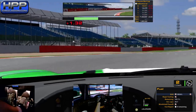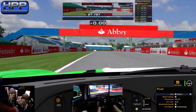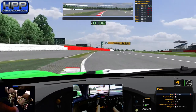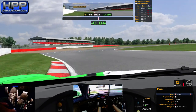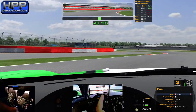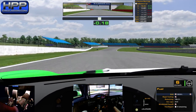Again, we're struggling with the same things we were in the McLaren. Just doesn't like to change directions, doesn't really like rotating through the middle of the corner. The front just kind of slides and pushes. It is better at turning into the corner than the McLaren. Actually, might be pretty similar in lap times to the McLaren. We'll see.